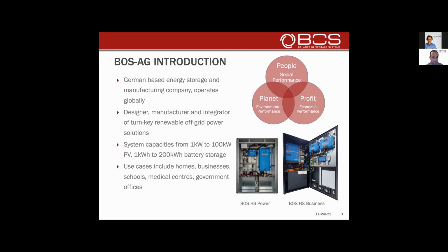Our system capacities can be between 1 kilowatt up to 100 kilowatt capacity, and 1 kilowatt hour to 200 kilowatt hours of battery storage. And these systems can be used in a range of applications, from homes, businesses, schools, medical centres, government offices, and much more. So that's enough about BOS and myself. I'll quickly just turn off this video.